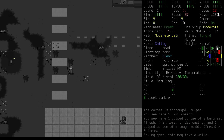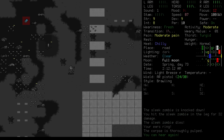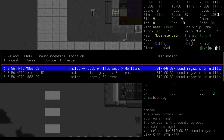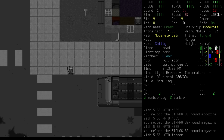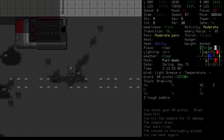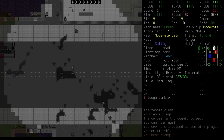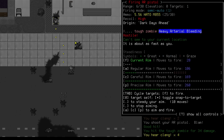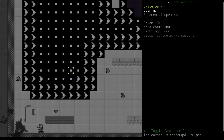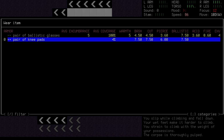Park Street is awash with gore, but we've got another block and a half to go. A zombie catches our attention by banging on a chain link fence. Is this a skate park? We can actually make use of these knee pads down in the pool. We quickly pull those on.